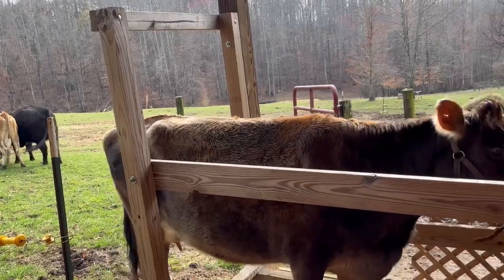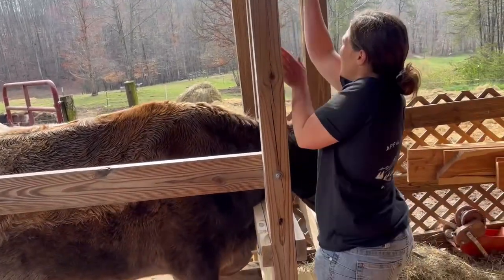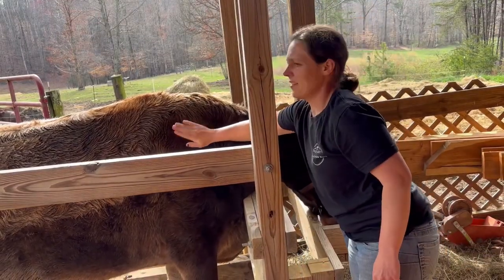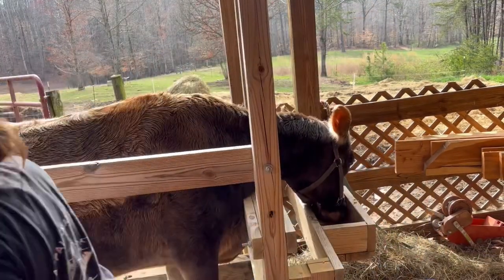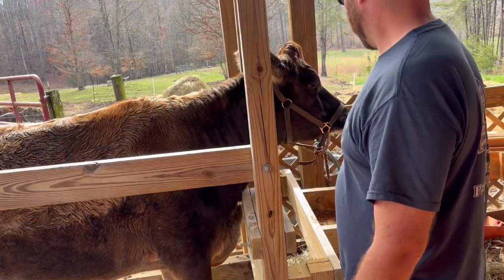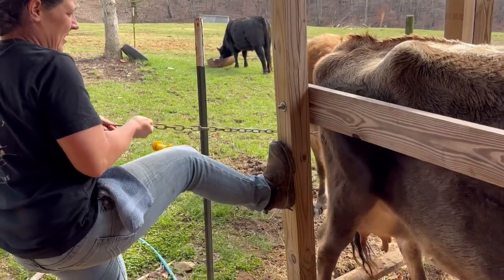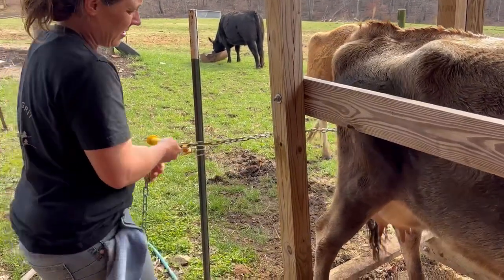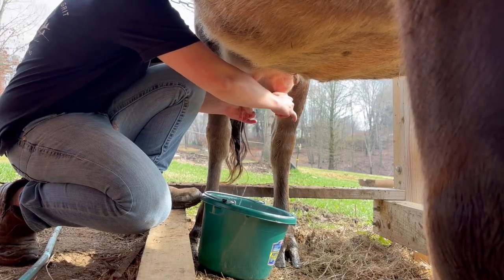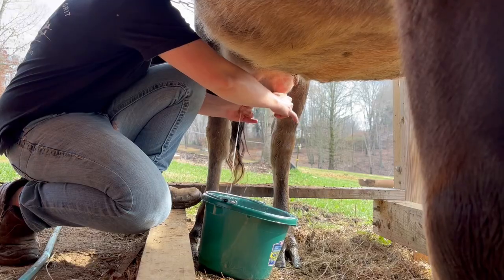You know where it's at. Good job. Good girl. Good job, Megan. Not only do the cow need a good job, Pat, you need one too. Boom. She throws it out, don't she? Yeah.